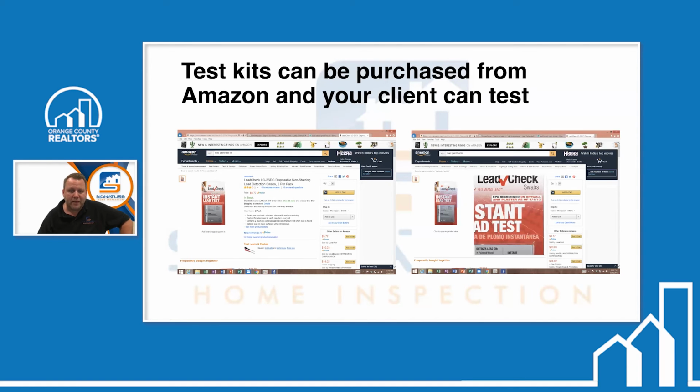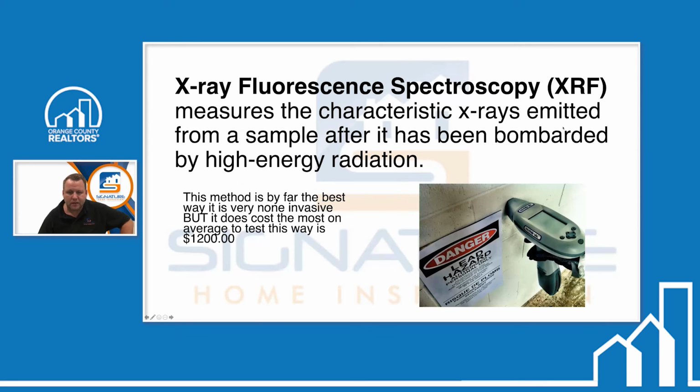Here's an example of that cheap one. The test kits can be purchased from Amazon, and your client can test. These are just these little pins that they can basically rub on the surface, and it changes color. I think you can get these at Home Depot and Lowe's and Ace Hardware as well. Maybe not the same brand, but they have different kinds.